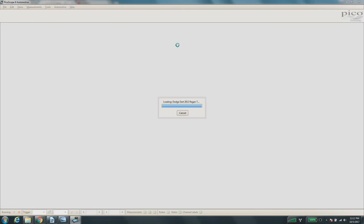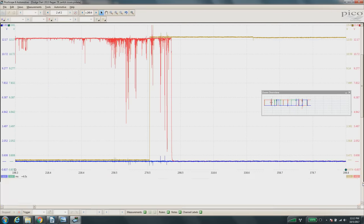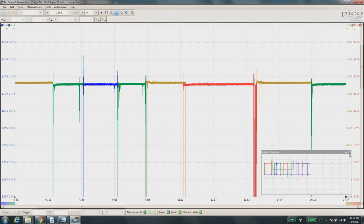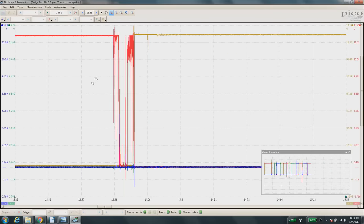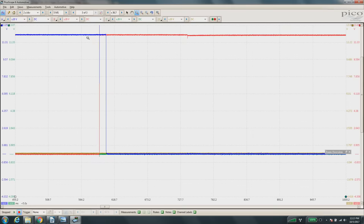I should have saved the one that we just had. So this is what we were looking at before, right? Messy signals all over the place. This is when I looked at it the first time. Red was park, but here's our messy signal between park and reverse. Here's our signal now. Perfectly square wave.